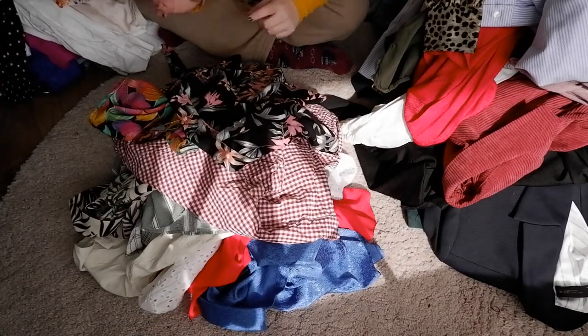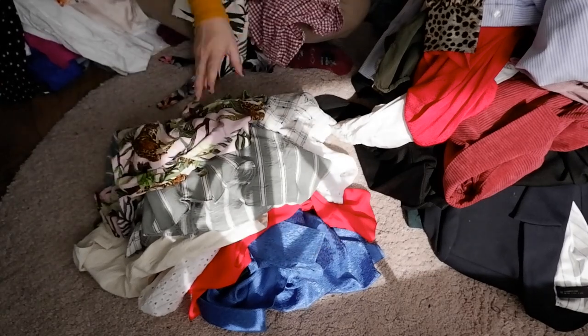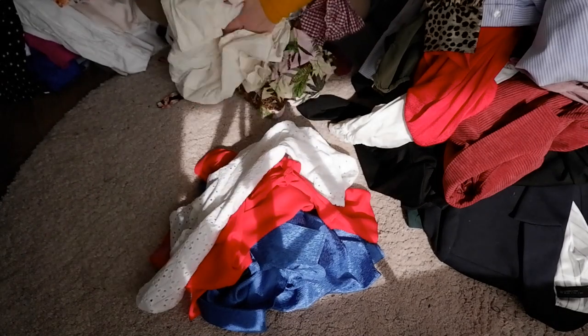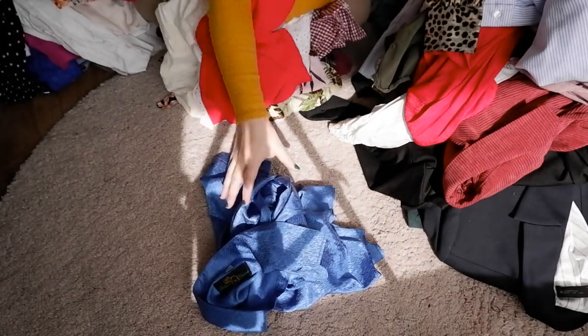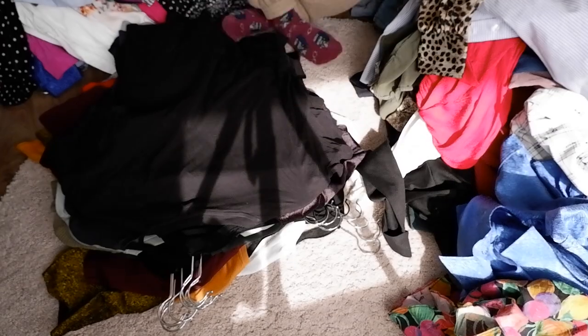So decisions were made. We're getting rid of 1, 2, 3, 4, 5, 6, 7, 8, 9, 10, 11 short sleeve blouses. I'm very proud of myself.